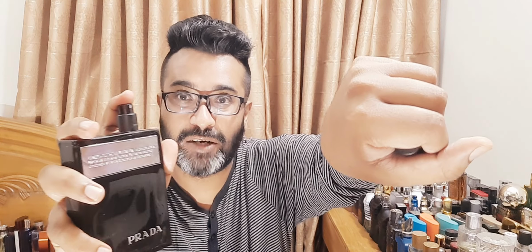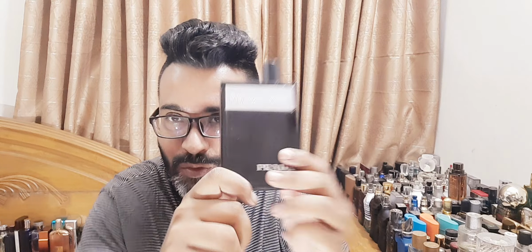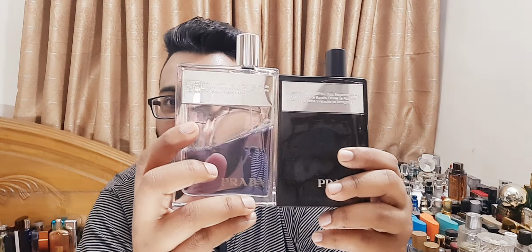This one has a much better sprayer, a very nice laser sort of sprayer. I really like this bottle a lot. This is basically a flanker to the original Prada Amber Pour Homme, which is discontinued. These fragrances from Prada are just masterclass.